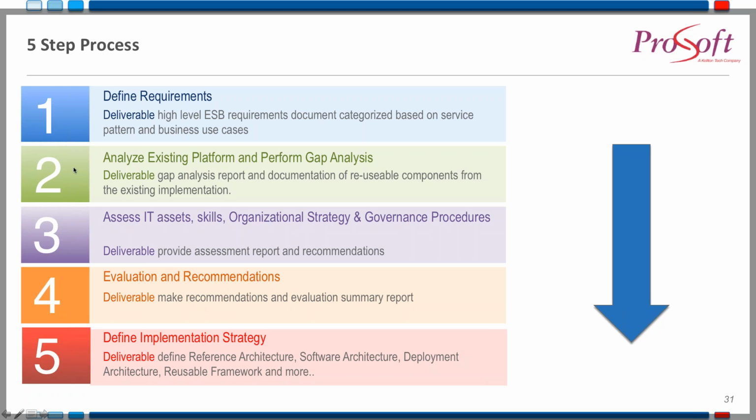Once we are done with 1, 2, 3, and 4, now we have the requirements, a clear set of requirements for the domain. We have identified our gaps, both in technology and people and process. And we have also laid out an evaluation of the technology and provided a roadmap and recommendations by step 4. By the end of step 4, we have a clear idea now on what is our architectural paradigm that we're going to apply.